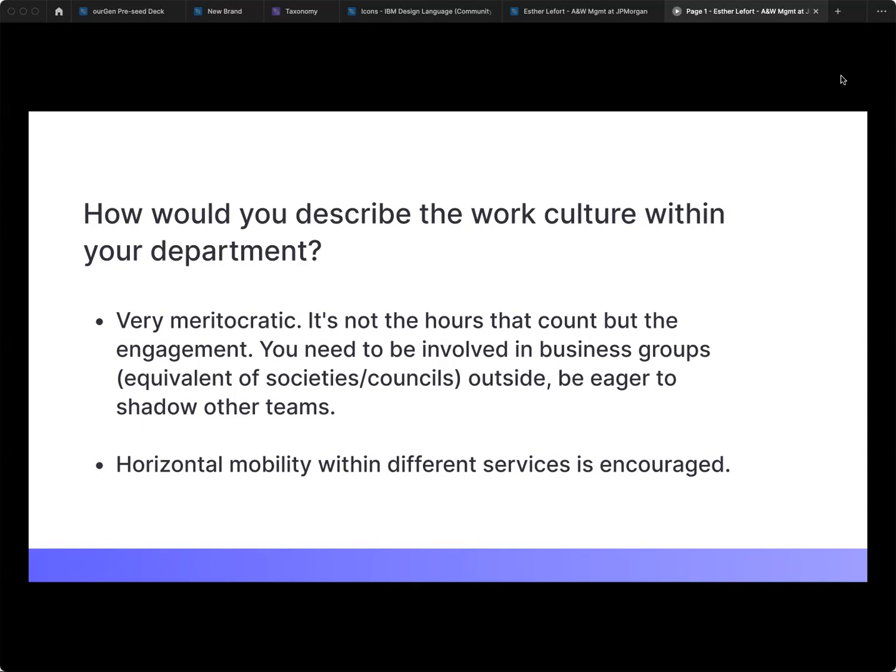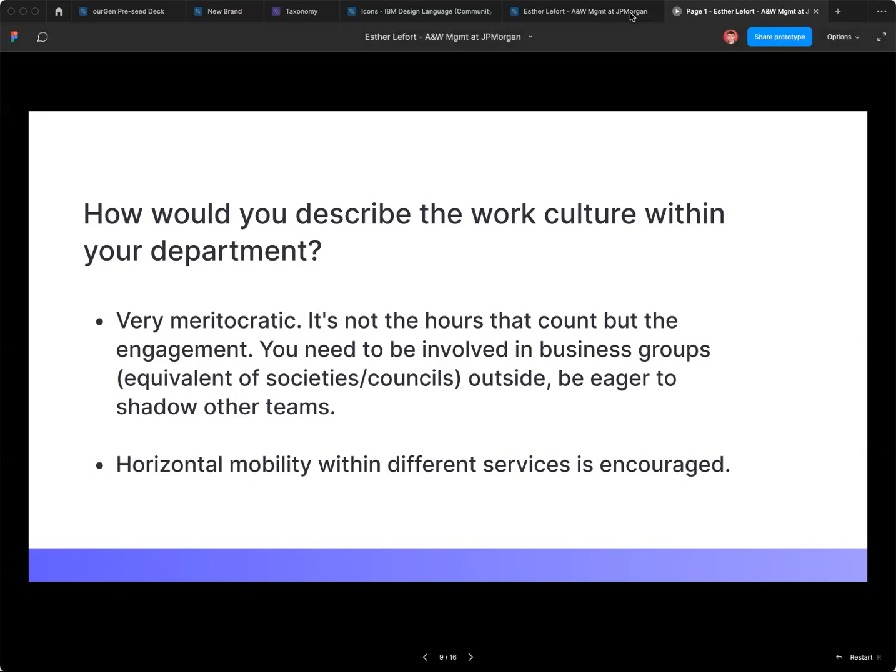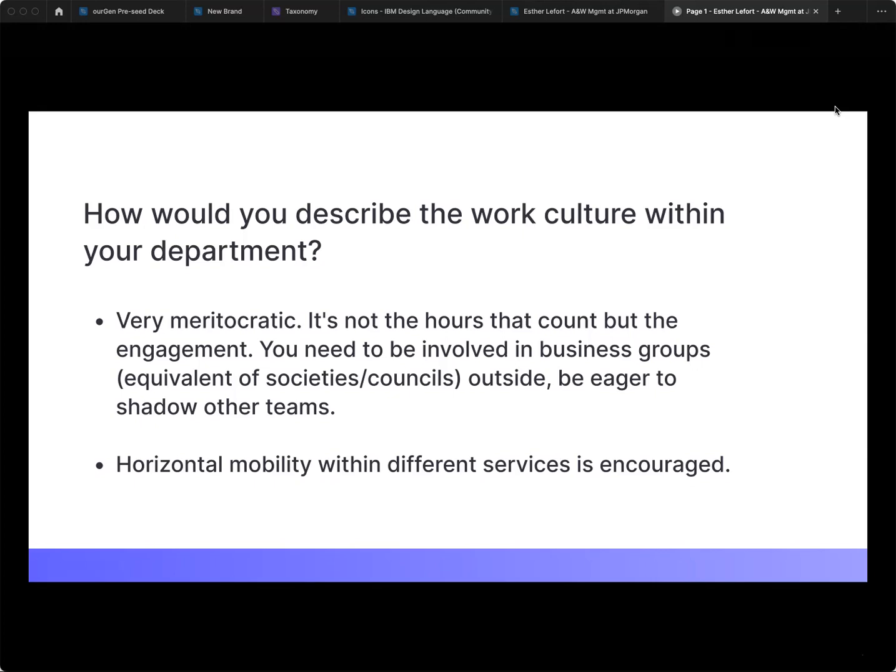So whenever you ask to go shadow someone else, especially at the start of your career, you do have lots of free days and free time. So for 2 or 3 days, it's really encouraged to just go see other teams and see what they're doing, see what the whole business is about. And I think that was a great position to be in, to comprehend your role more and do a better job at it.